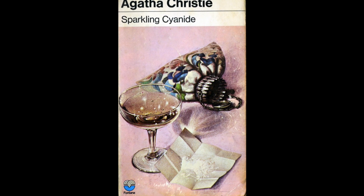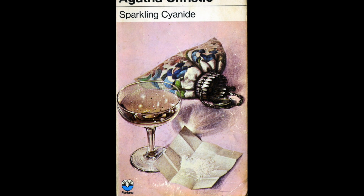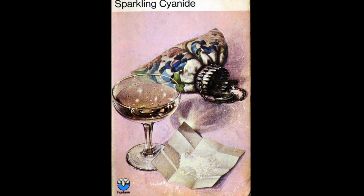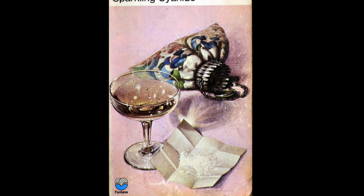The deceptively simple cover for Sparkling Cyanide, published in the US as Remembered Death, has a packet of cyanide and a glass of champagne in the foreground, with a beautifully textured evening bag behind, which was used to contain the poison.